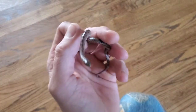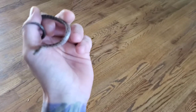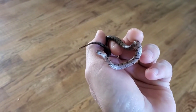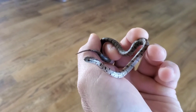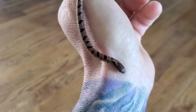This guy was actually so small that he was caught amongst the spider webs in the corner of the garage. He evidently had slipped in through the crack of the garage door there. There's his orange eyes. Man, hopefully you can see them. Come on, camera. There you go. There's the head pattern that I wanted you to see a moment ago.